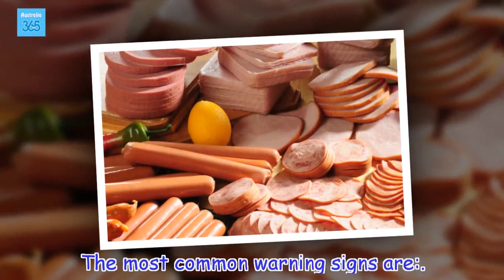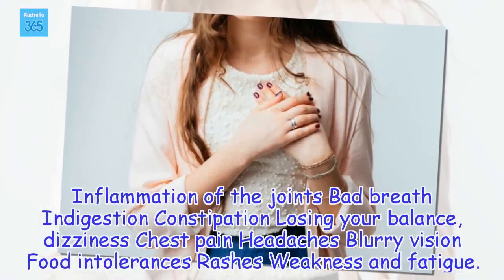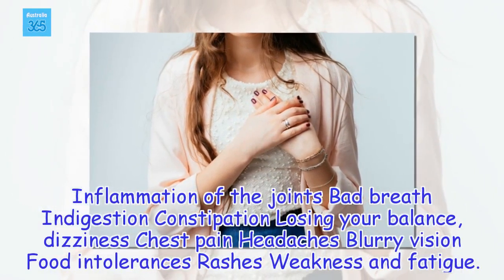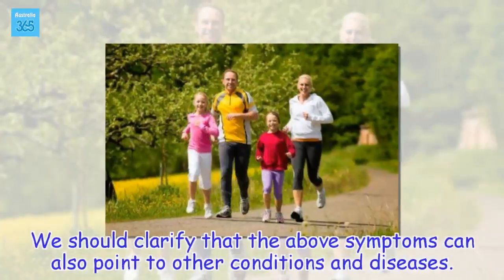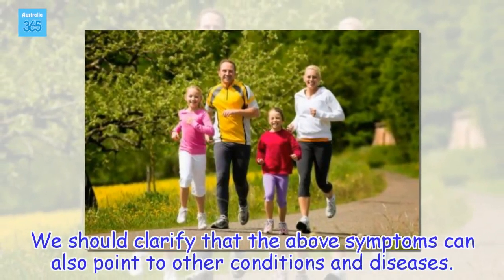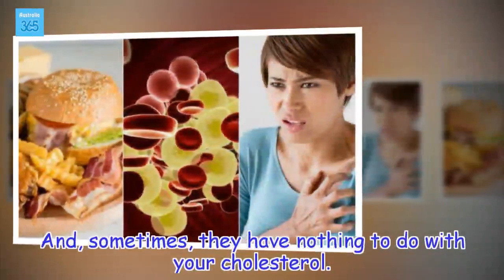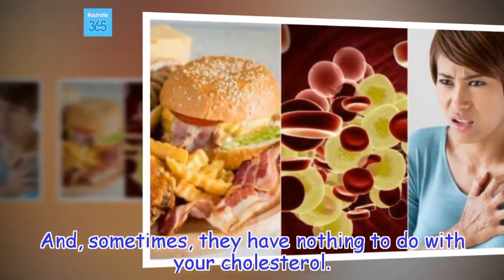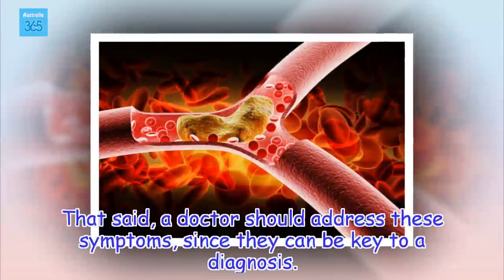The most common warning signs are: inflammation of the joints, bad breath, indigestion, constipation, losing your balance, dizziness, chest pain, headaches, blurry vision, food intolerances, rashes, weakness and fatigue. We should clarify that the above symptoms can also point to other conditions and diseases. And, sometimes, they have nothing to do with your cholesterol. That said, a doctor should address these symptoms, since they can be key to a diagnosis.